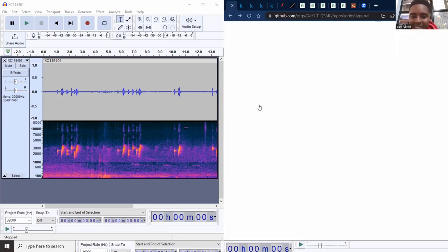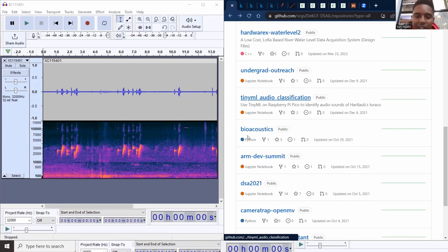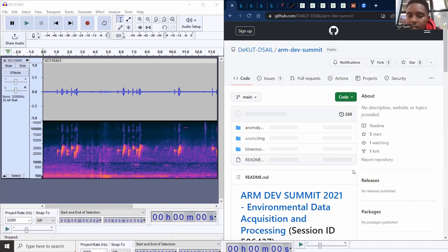Another good place to start is our notebooks. These three in particular, the audio classification and bioacoustics ones, are all public, and the AmDev Summit. Chris, you asked about the in-house recorders. We can have a look at this repo. It has everything you need to know, and I think there's a direct link to it.